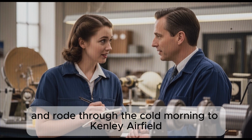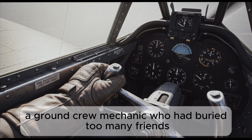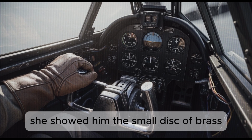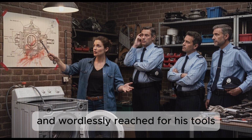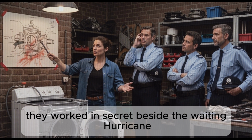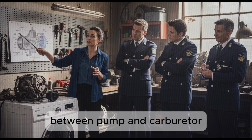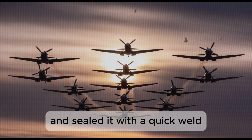There she found Sergeant William Cooper, a ground crew mechanic who had buried too many friends. She showed him the small disc of brass. He stared, understood, and wordlessly reached for his tools. They worked in secret beside the waiting Hurricane. Cooper disconnected the fuel line between pump and carburetor, slid the washer into place, and sealed it with a quick weld.